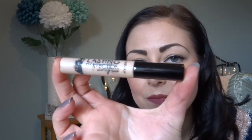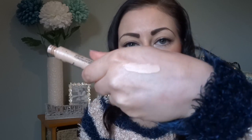So my first product for makeup is the Collection Pure Imperfection Concealer. Looks like this. Has a sponge tip applicator. I have the colour Fair, which is the palest one. This concealer lasts all day. It's great for imperfections, blemishes, things like that. It also is good for under eye, I've discovered in the last few weeks.